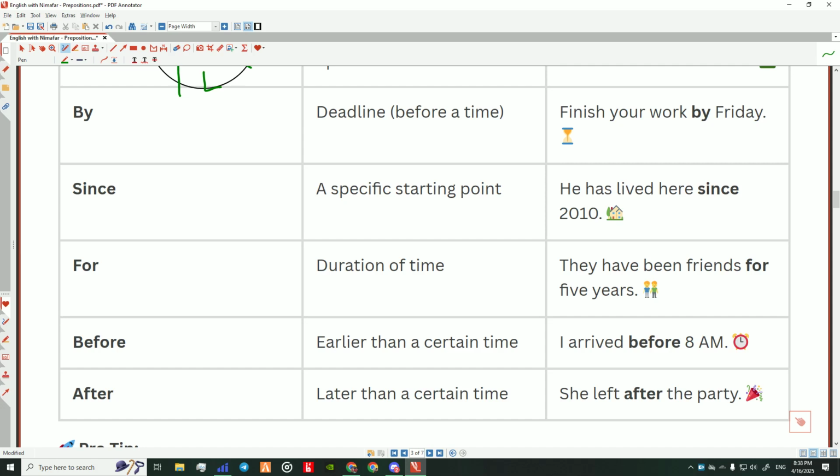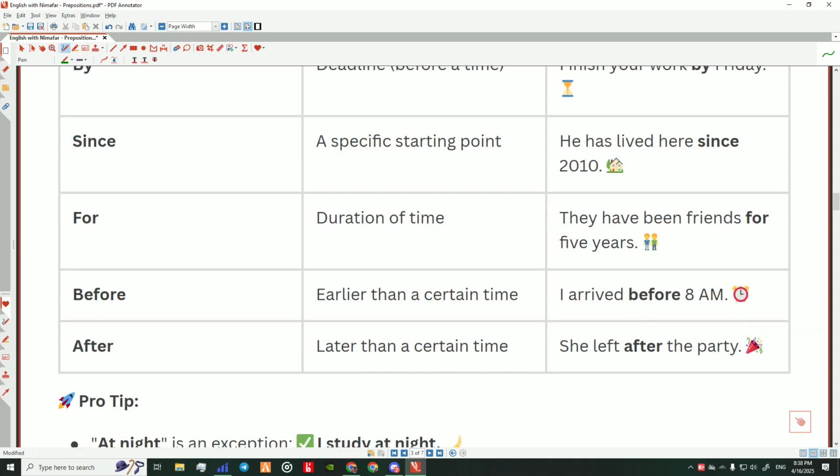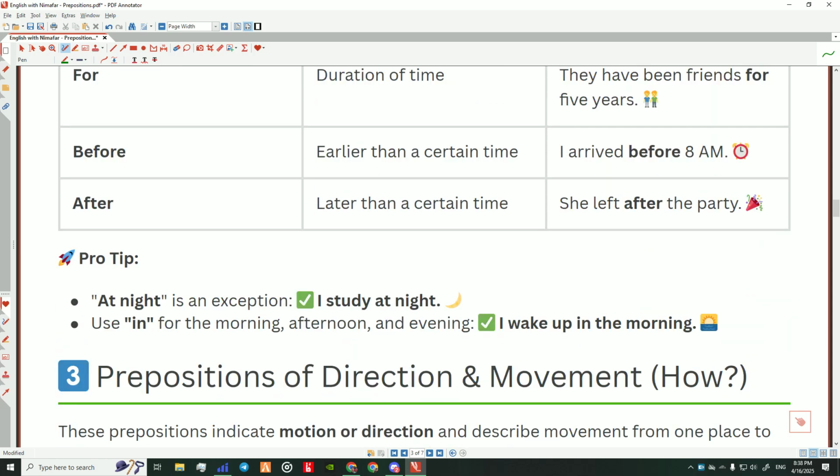The difference between since and for is that since marks a specific starting point, but for is a duration of time. You don't care when it started. The point is how long it has been going on. And before, earlier, after, later: these are pretty easy.